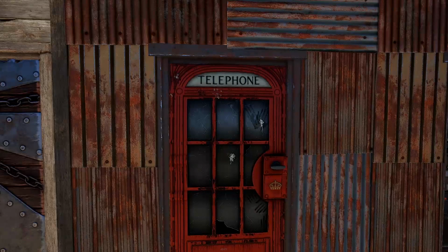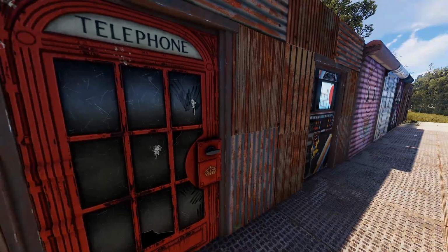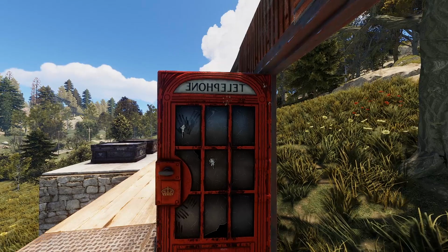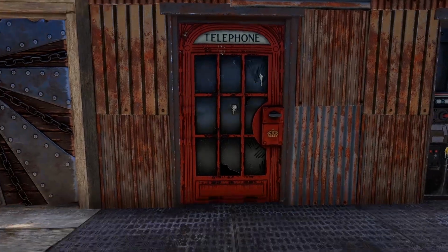Next, we've got the telephone booth door from Lisa. Now, there's 2 different versions, and the reason there's 2 different versions is because you can't flip the text. So if we open it, telephone is backwards on this one. The other one does have a picture of a little phone instead, and I think that works too, but I just wanted to show the base version.